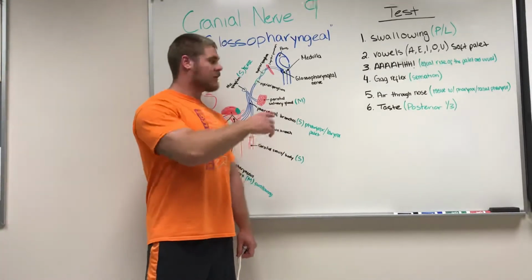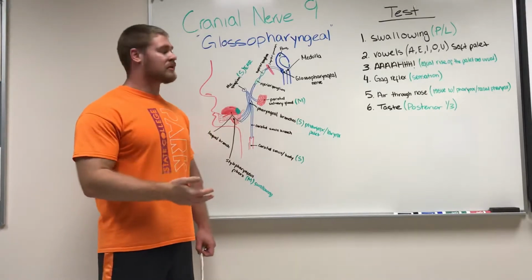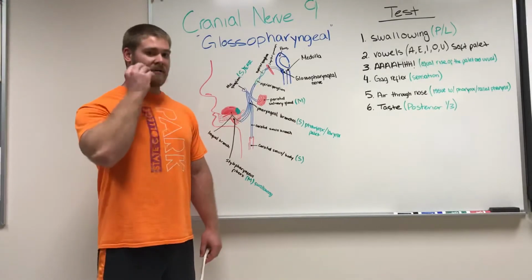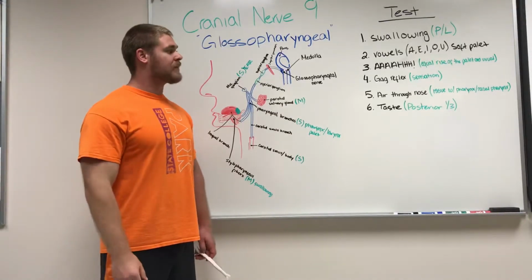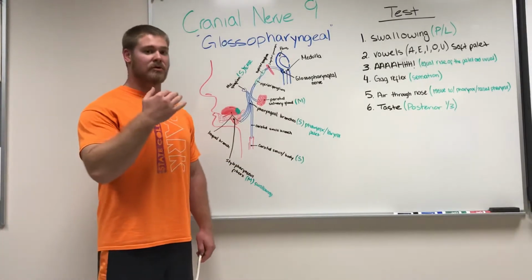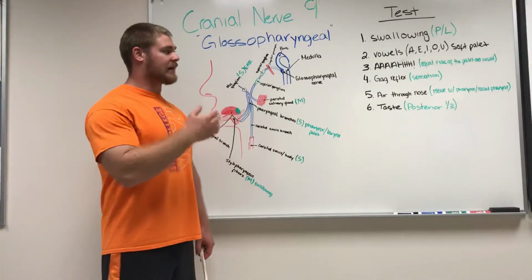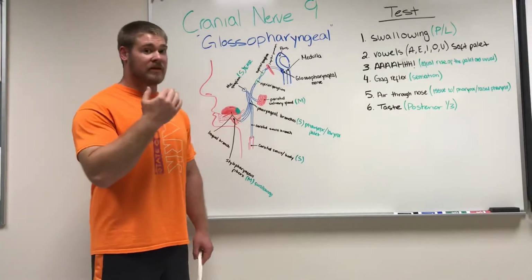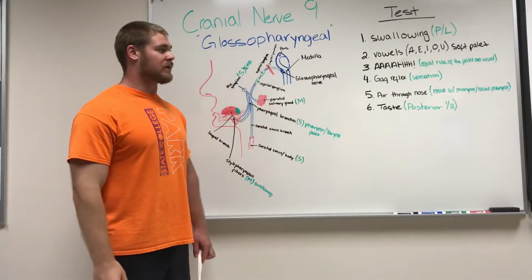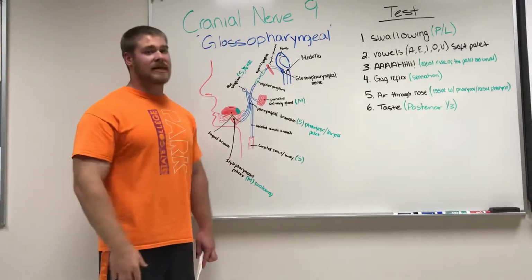A fifth test, which we call air through the nose. You'll have the patient force air through their lips, having their cheeks puff out. You may notice an airflow sound coming through the nasal cavity. That would indicate that areas of the nasal pharynx are not communicating correctly and not shutting off the pathway to the nose. A sixth test would be a simple taste test.